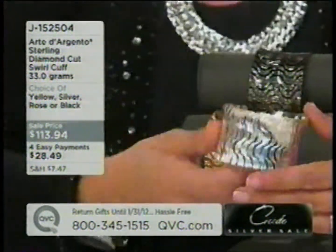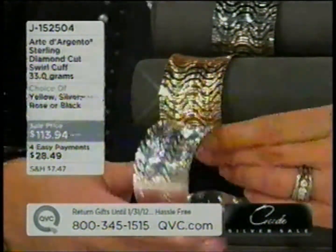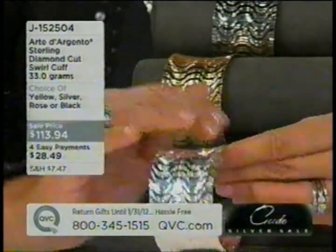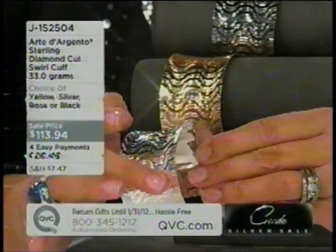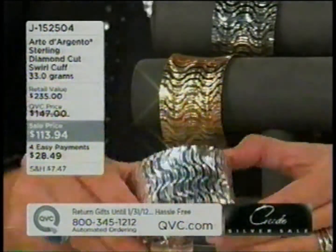So here's the all silver choice, which again, you can see how much metal is used here. The texture, it's high polished, it's concave, and then engraved, you have this like flowy ribbon pattern.